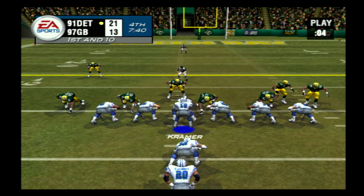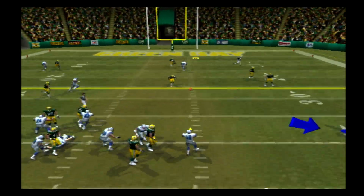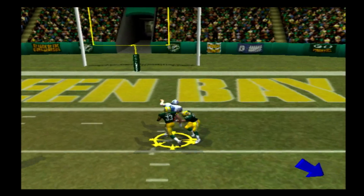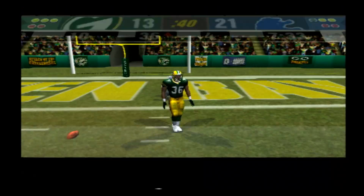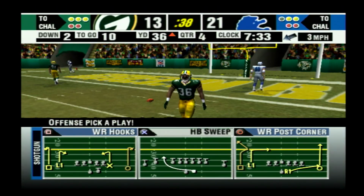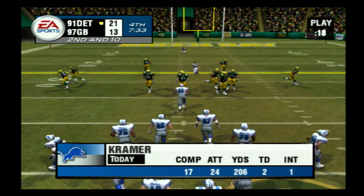Get in there, line. Going to the air on first down. He surveys the field. A long pass over the middle. Drops the interception. He couldn't come up with the interception. I bet you as soon as he let that go, he was wishing that he could have it back, because that could easily have been an interception. On the 36-yard line.